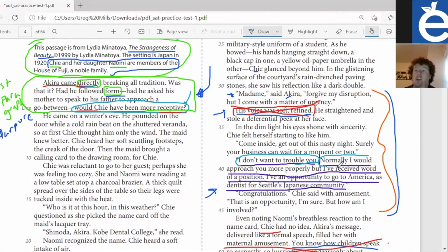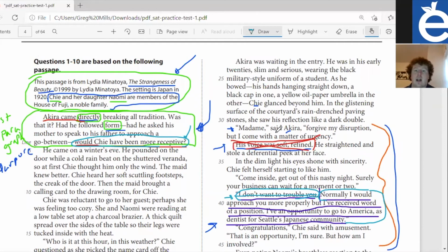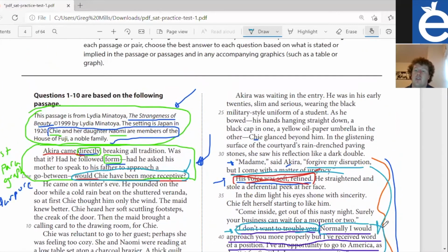The important information to answer these is in this paragraph, and we have to pay close attention to which answer option it applies to. All right, so our first answer option, I don't want to trouble you. That does not answer our question. Our second piece of evidence, normally I would approach you more properly, but I've received word of a position. I have an opportunity to go to America as a dentist for Seattle's Japanese community. So here's a possible piece of evidence for why he's in a hurry. Like they said in line 32, forgive my disruption, it's a matter of urgency. This is a potential reason why.